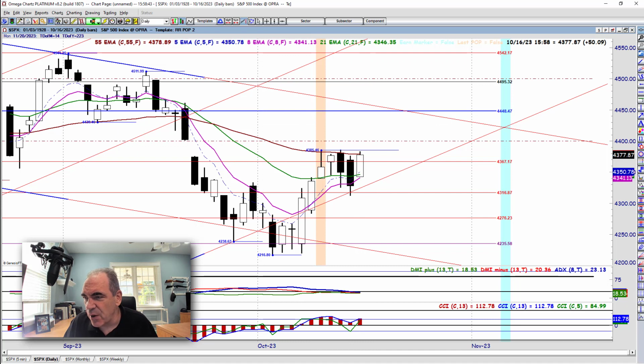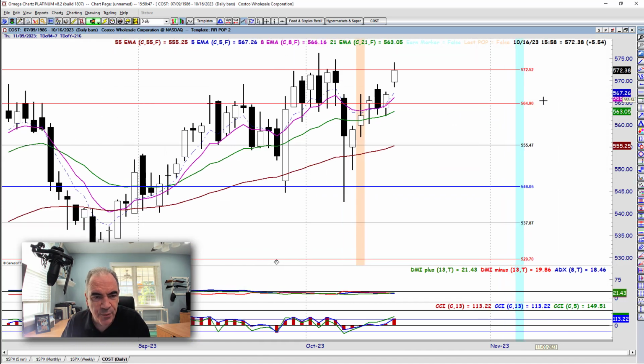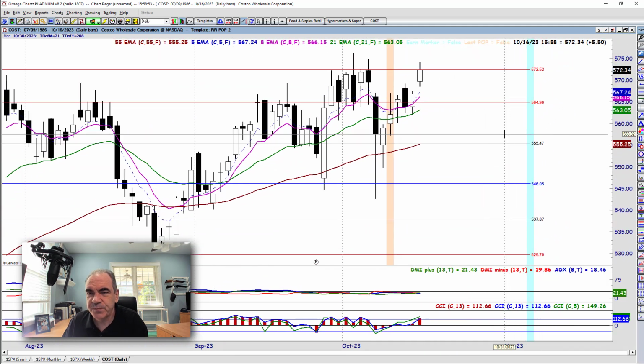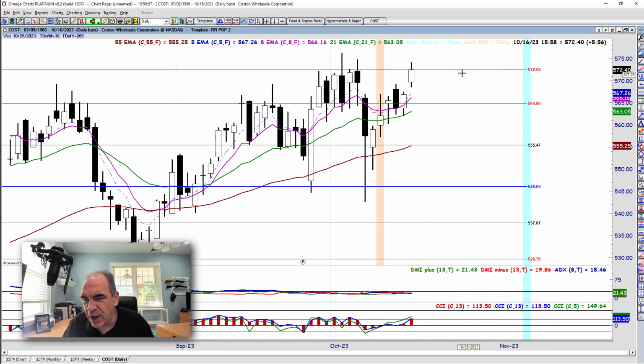All right, with that, let's jump in at our first candidate, which is Costco. I'm going to bring it out a little bit. I want to get a bigger picture of the fib. There it is. I like it. Okay, good. So we pushed up and closed right at this fib line of 572.52.